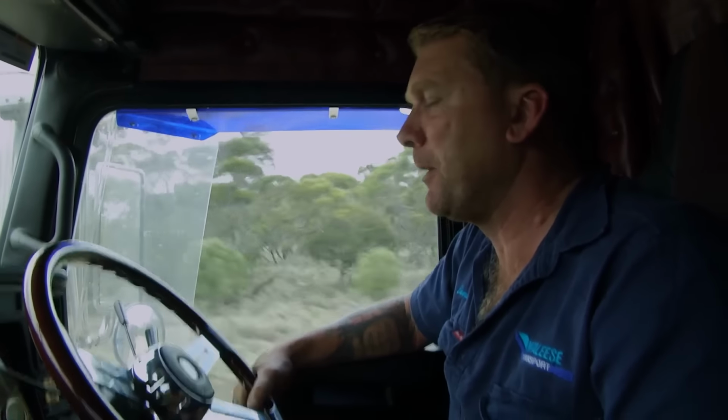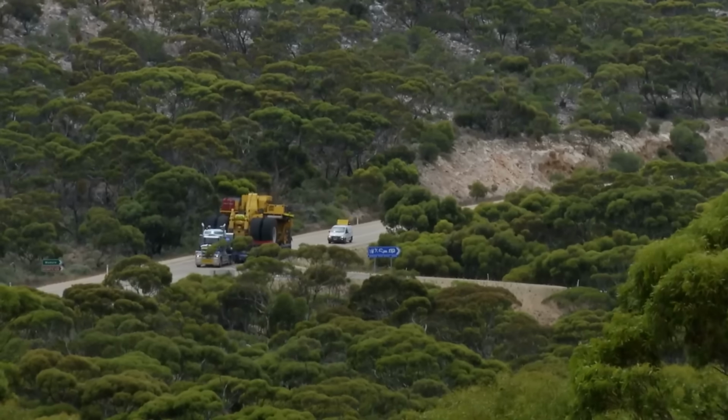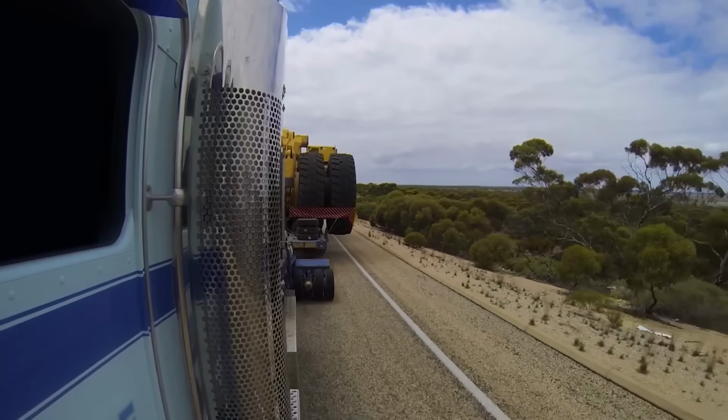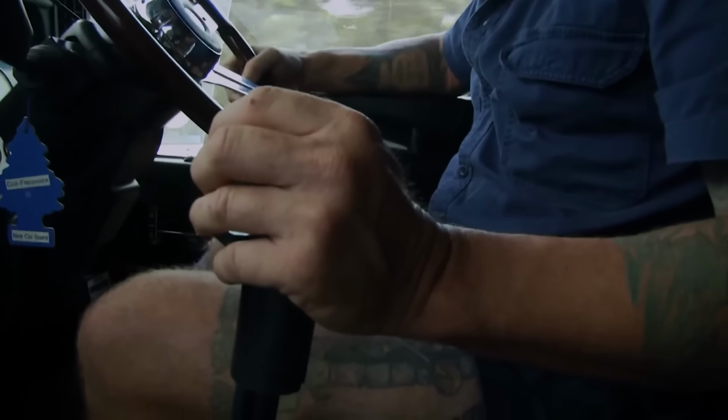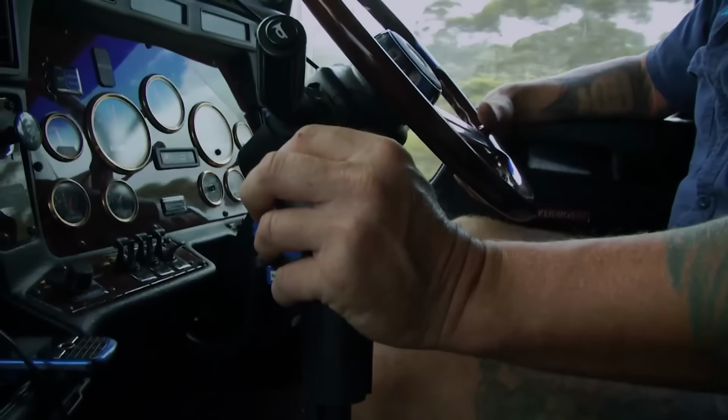This is where it becomes a bit trickier. With 130 tonnes to drag single-handedly, we'll just crawl up the hill. You're probably at about 5 to 10 k's an hour. It's a long, slow climb. We're good to the top of the pass.